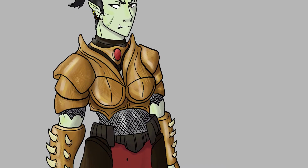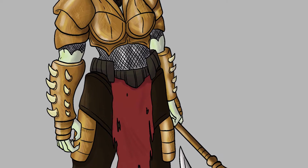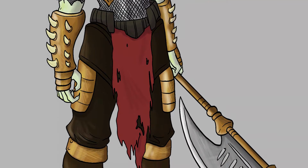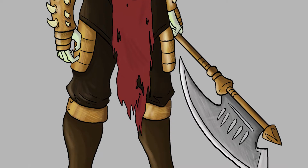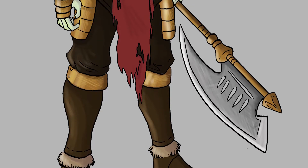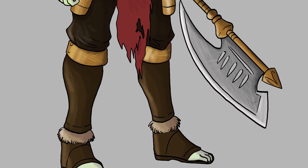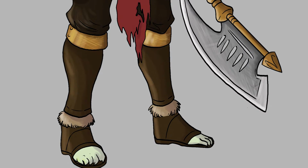All right, well, there is the finished piece. I'll do a little zoom in here of the details on the armor. I really wanted to do that painterly look, where you could see the brush strokes. And this carries on through the other characters. So I'm really excited to show you guys those, but those will come out after we premiere the segment.